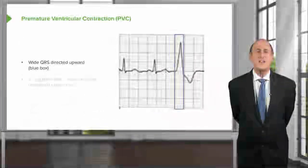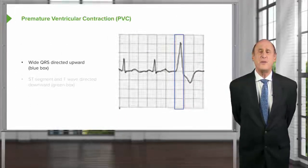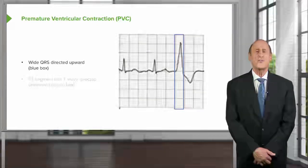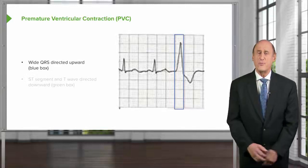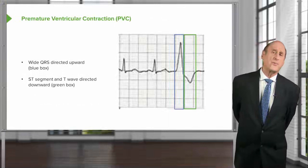So, here is a typical premature ventricular contraction, fondly known as a PVC, also called a VPB, a ventricular premature beat. So you'll hear both abbreviations, PVC or VPB. Notice, first of all, there's a wide QRS and it's directed upward in the blue box. Notice that the ST segment in the green box is directed downward and in the opposite direction from the direction that the QRS went. And also notice how different this beat is from the previous sinus beats.